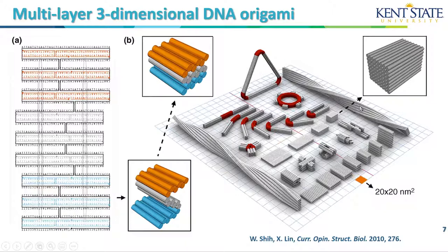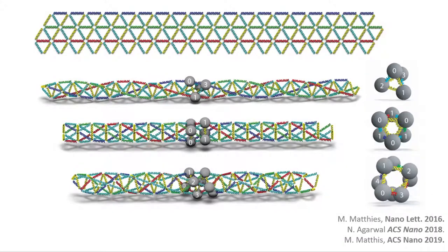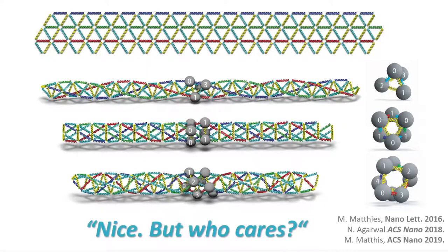And all these structures here were designed and synthesized in William Shih's lab. In my lab, we have built some more material-efficient structures, hollow wireframe structures with these triangulated motifs, which you can roll up and build tubes with different cross sections. You can look up these papers if you're interested in more details. But everyone who sees these structures for the first time eventually starts to ask, well, pretty nice, but who cares? What can you do with these structures?